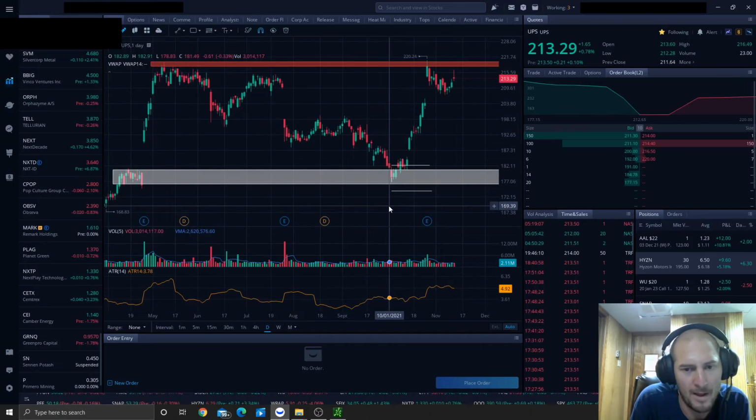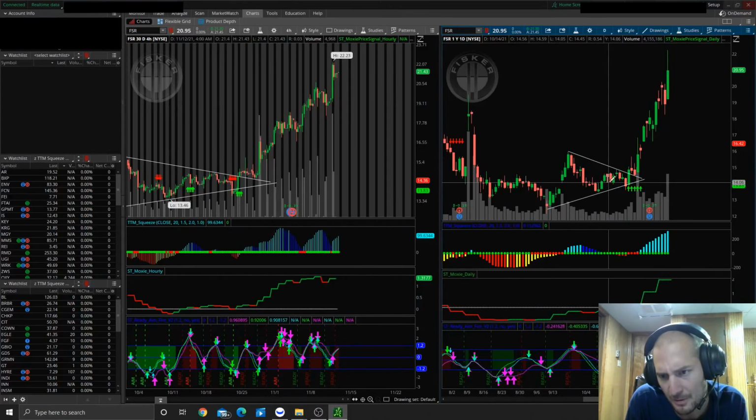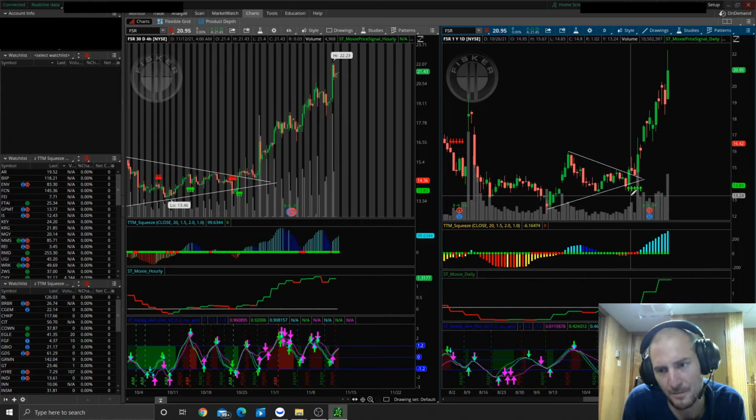And as far as the squeeze play goes, once again, my stop losses can be down below this trend line. It can be down below this pivot here as well, and I'm still safe and have good risk to reward ratios.